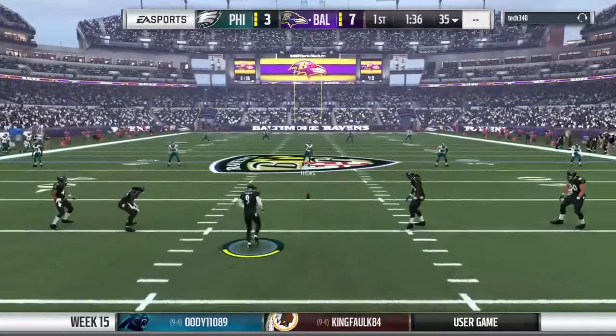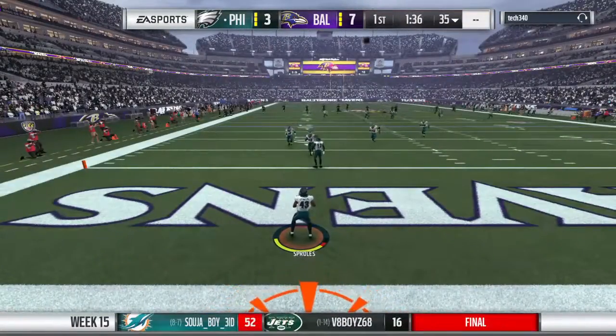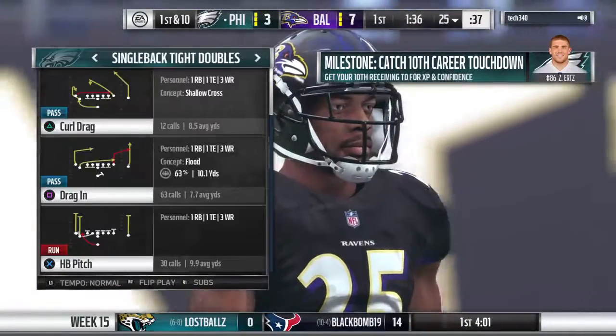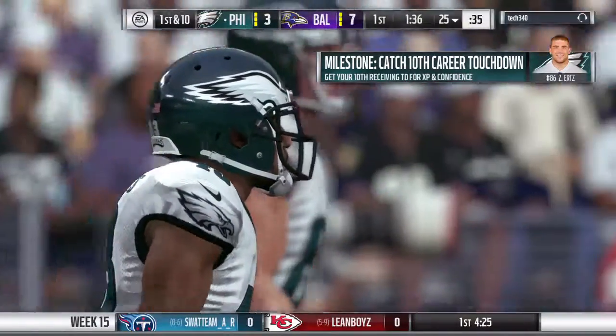Tucker now to kick it away following the touchdown. And this will be a touchback as that sails over the end line. The Eagles coming out as they get ready. And after the field goal last time, we'll see what they can get here.